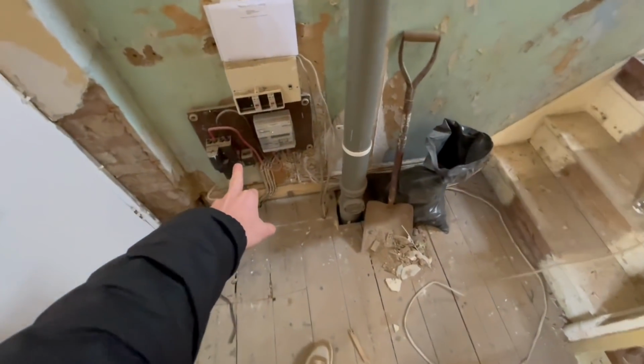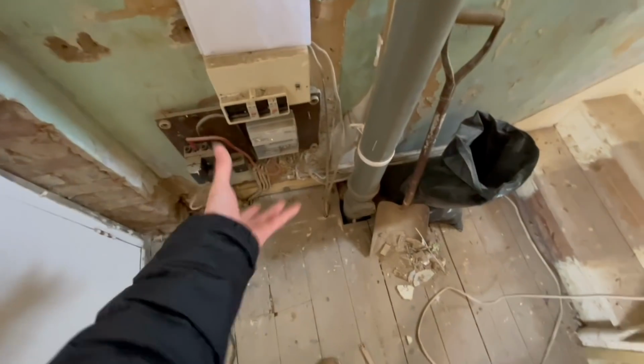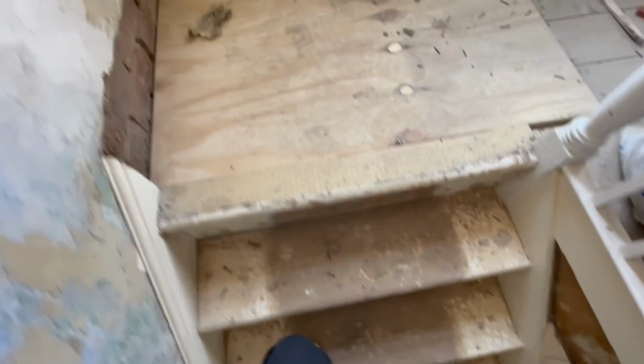So I'm going to take you upstairs now. The electrician is going to be rewiring all of this very soon, which is going to be really cool, to have all of that new and up to standard. But if we come upstairs, there are the new air bricks that are going to go in the front. So let me show you up here.